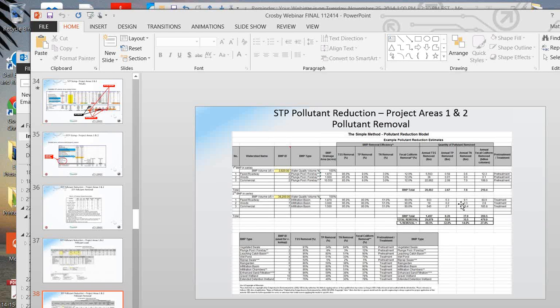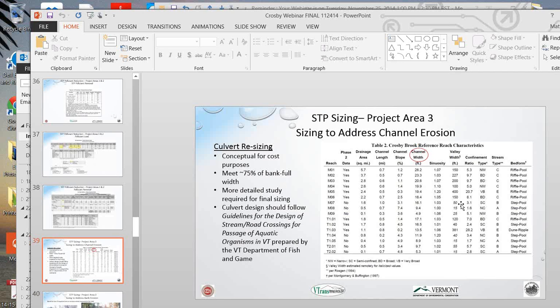To that extent, for the culverts, we looked at resizing those culverts to minimize the channel erosion that might be associated with them being undersized, but also to pass habitat and fish. On a conceptual basis, we sized those to meet about the 75% bankfull width. Again, that was really just to get conceptual cost figures and sizing. If these are to be designed as final, they would have to follow the guidelines that are available in the state, which are listed down here. But it did give us enough information to use in ranking and to compare things.